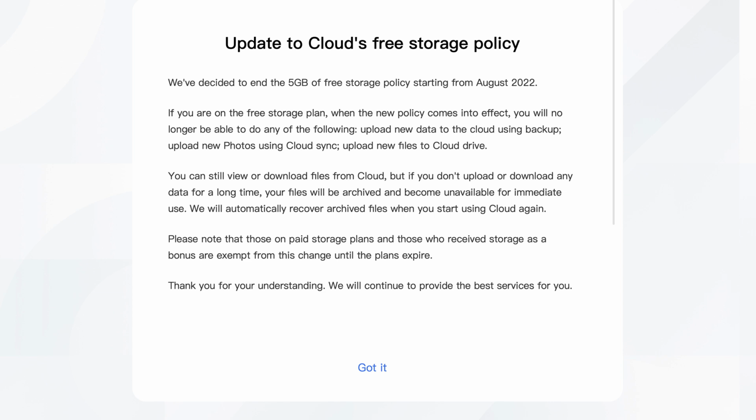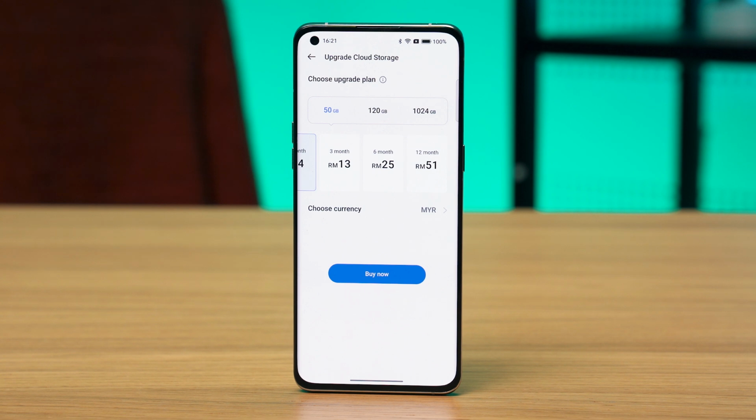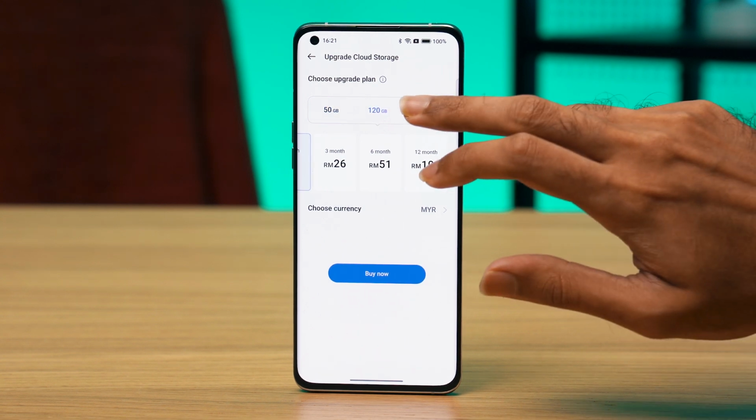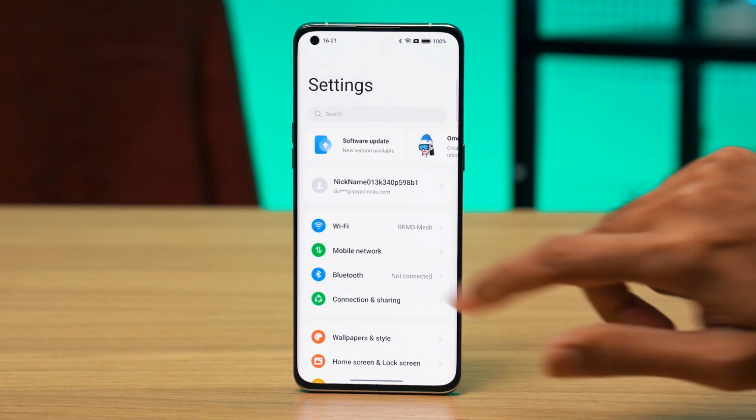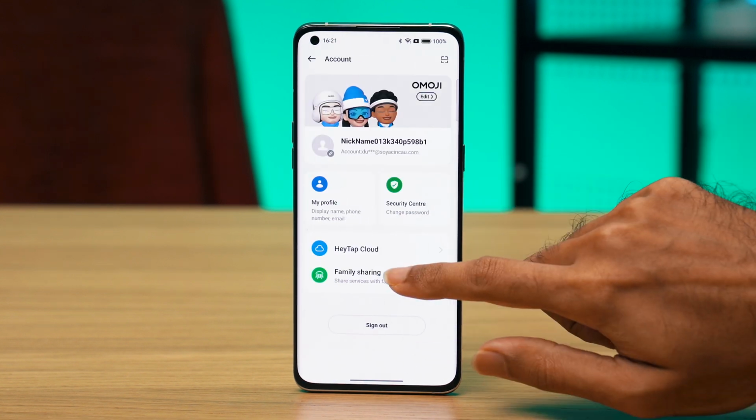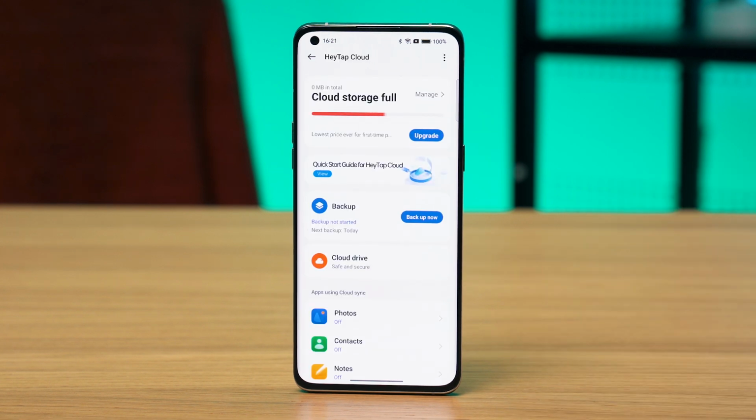It used to offer 5GB of storage for free, but that stopped after August 2022. So, you will need to pay for a subscription to use the service. Your options are 50GB for 51 ringgit per year, 120GB for 102 ringgit per year, and 1TB for 411 ringgit per year. You can find HeyTap Cloud by following the same steps to find Samsung Cloud on a Samsung device.